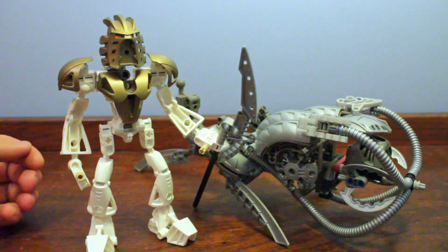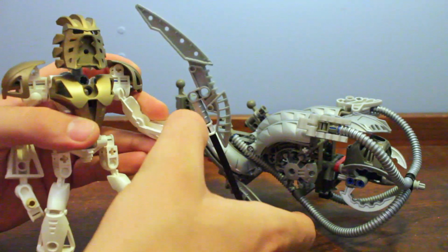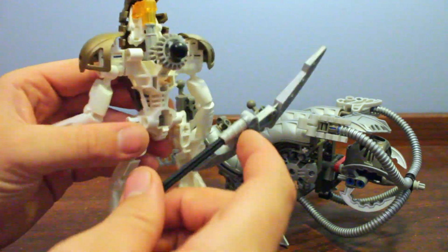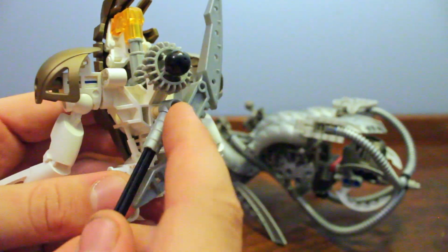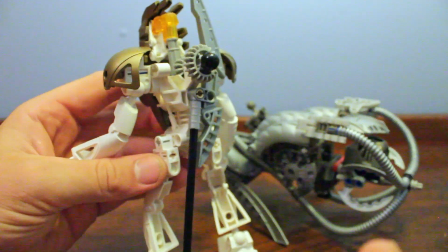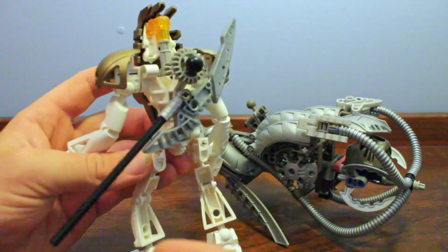So to get Takanuva mounted on the Usanui, we need to first take his spear out of his hand, then you're going to flip him around and you're just going to plug it onto his back right there, just like that, and it'll just sit like that. It is a pin without friction ridges, so it will flop around.